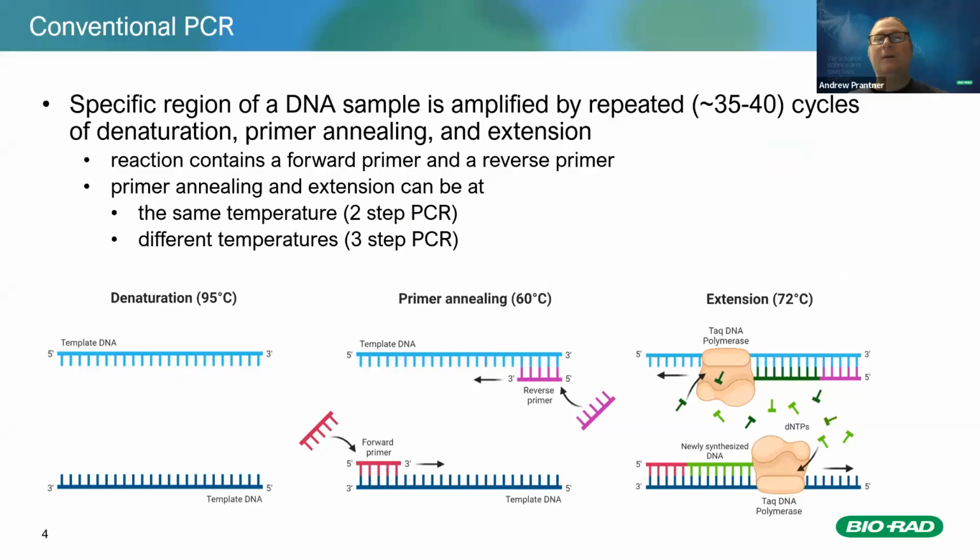So conventional PCR, a piece of DNA is just amplified by repeated cycles of denaturation, primer annealing, and extension, right? And the basic component of these reactions is a forward and reverse primer. And the annealing temperature and extension here is shown at 2 different temperatures, which is considered a 3-step PCR, but they can be at the same temperature, and that's what people consider a 2-step PCR.